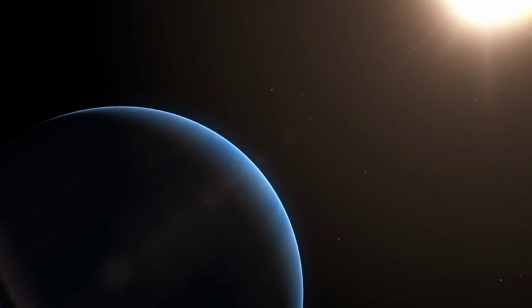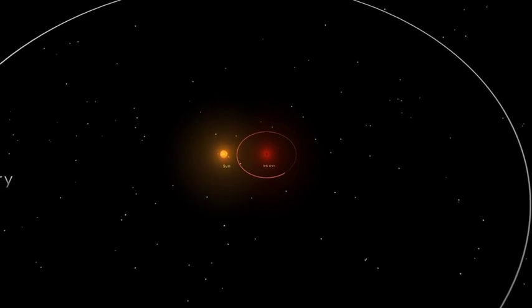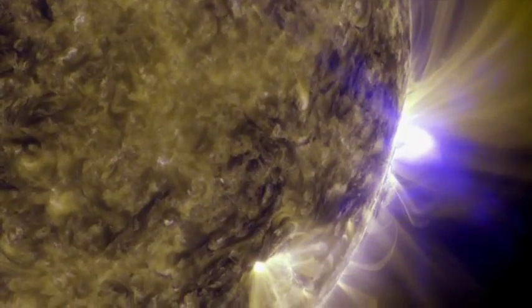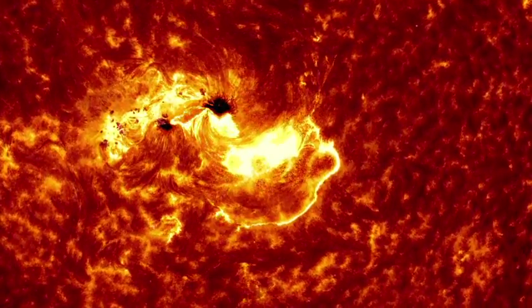However, the habitable zone around a cool, dim star like DG CVn is much closer to the star than the Earth is to the Sun. When planets are closer to their star, they're more susceptible to anything the star does. For instance, if the star flares, the planet is much closer to the star and it can be hit by the radiation or the particles that get ejected from the star when this flare process happens. If you happened to be on a planet around an M dwarf when one of these large flares went off, you'd be having a very bad day.